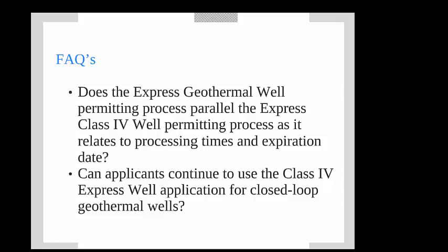Some of the differences there: the geothermal well is going to be an immediate process, whereas the class 4 wells, we're doing those as soon as we can. But there is a potentially quicker turnaround on the geothermal well permitting process. The express geothermal well permits are good for 54 months, whereas the express class 4 well permits are only good for 30 days. And the express geothermal well permitting process can be done on any property, whereas the class 4 well express permitting process only applies to properties that do not have an on-site sewage system, whether active or inactive.